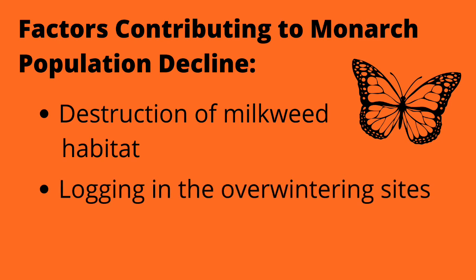Logging in the overwintering sites in Mexico is also contributing to their decline. In 1986, there was a biosphere preserve set up which protects the area in which the monarchs overwinter. But logging is permitted up to the biosphere. And in 1995, as an example, with the logging up to the biosphere, there was no buffer zone and there was a severe snowstorm and 5 to 7 million monarchs perished.